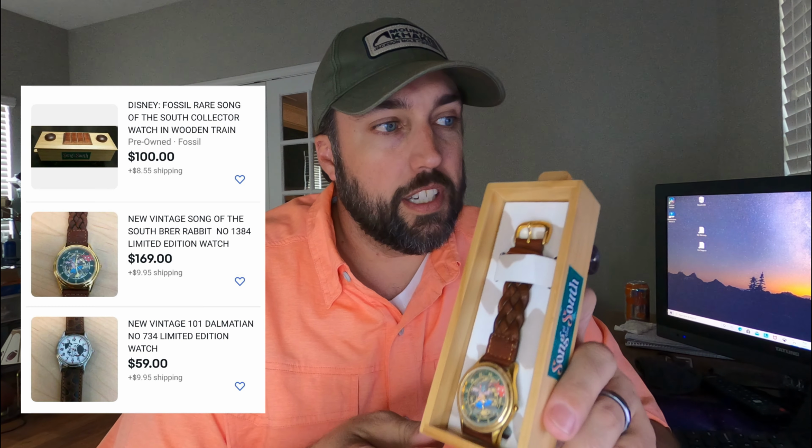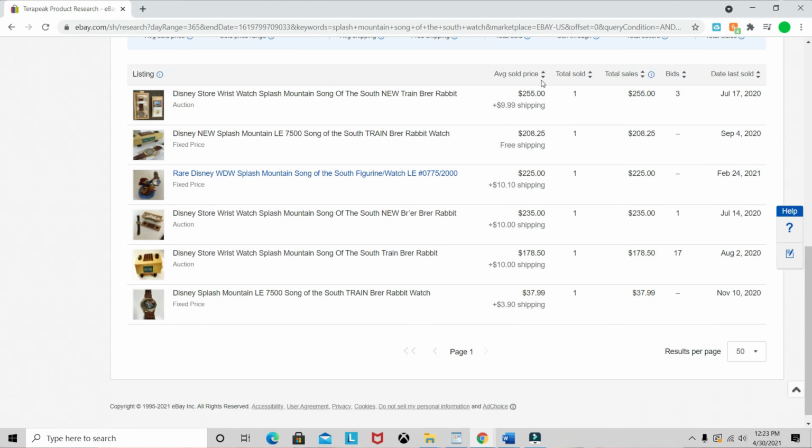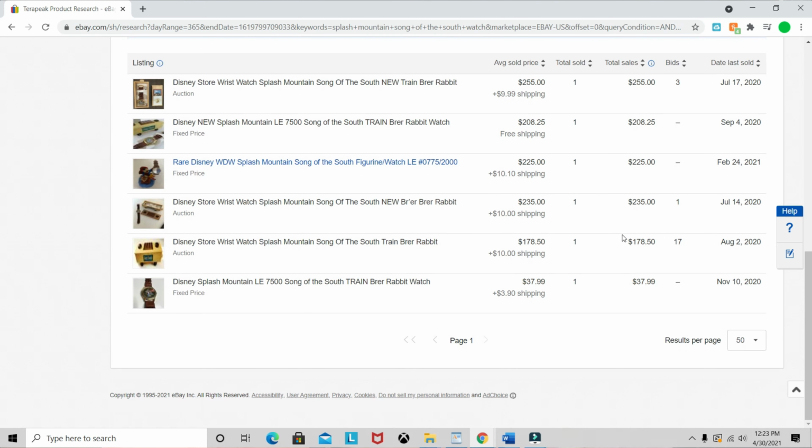There's listings currently of like $100 and $150, but if you look at Terapeak, for people that use the keyword Splash Mountain, these have sold for over $200. The reason being is Disney just closed down Splash Mountain. They took the Song of the South theme out and they're replacing it with Princess and the Frog. So this Song of the South stuff is pretty hard to find. So I'm hopefully going to list it for $200.